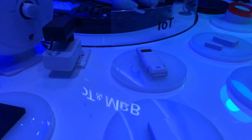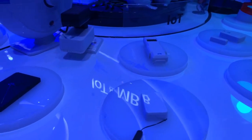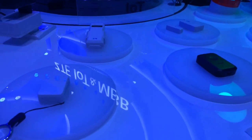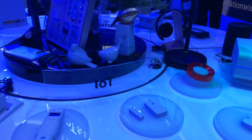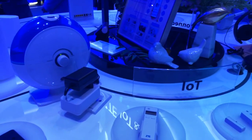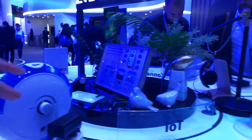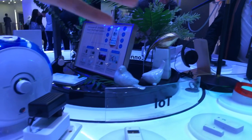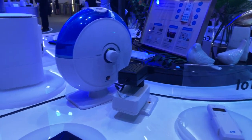plane. And it's GSM for power. Yeah, GSM. 2G. And then we have here some other ones are the elder tracker, kids tracker, and so you have a lot of IoT consumer-driven devices here. And those are the smart home devices controlled by the GSE. Very cool. Thank you very much.